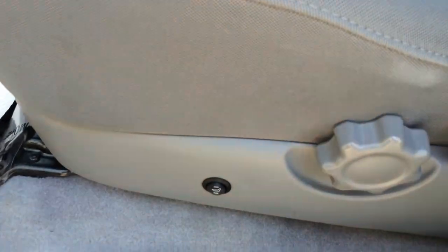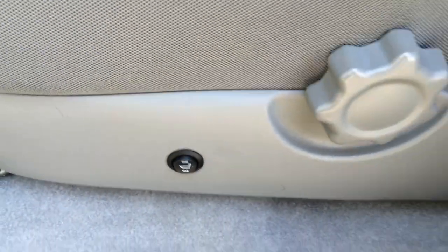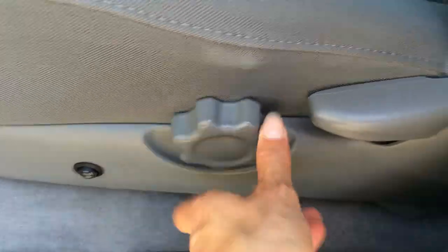Both driver and passenger seats are heated, the buttons on the side of it. Driver has the scroll for the lumbar. And then driver and passenger have the recline levers and the slider bars.